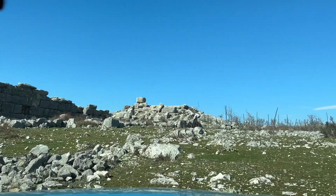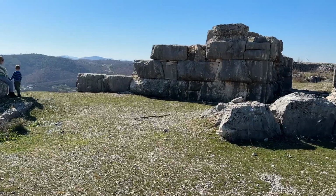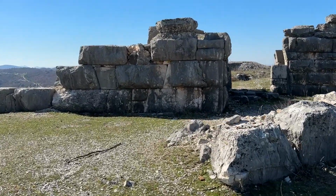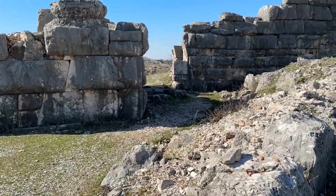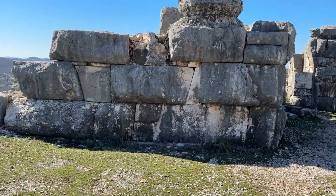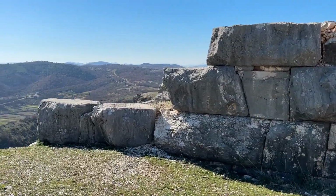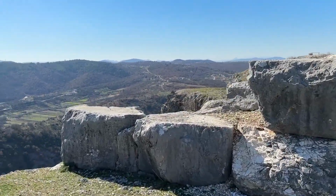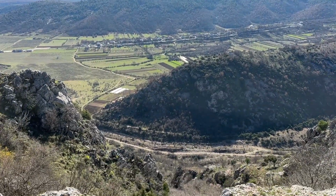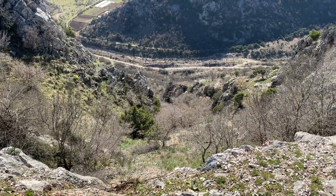Robbie, this is thousands of years old at least. We've just gotten out of the car. The size of these blocks is very impressive. It looks like the famous lion gates in the ancient Greek city, pre-antiquity. You have a look. I believe this was a fortress overlooking the valley, and you can see the cliff face down there. Wonder if parts of it collapsed.